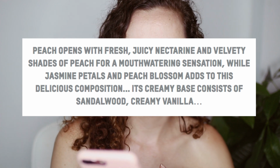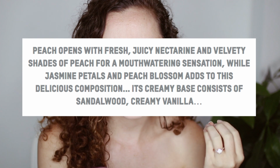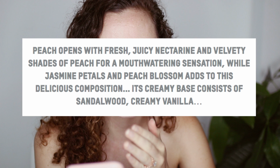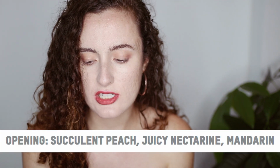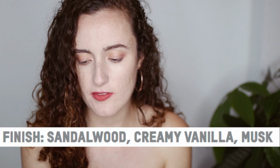Alright, so I'm gonna read you guys the description just so I can get prepared for what I'm supposed to smell. Peach opens with fresh, juicy nectarine and velvety shades of peach for a mouth-watering sensation, while jasmine petals and peach blossom adds to this delicious composition. Its creamy base consists of sandalwood, creamy vanilla, and musk. The opening notes are succulent peach, juicy nectarine, mandarin. The heart is bays rose, jasmine petals, peach blossom. The finish is sandalwood, creamy vanilla, and musk.